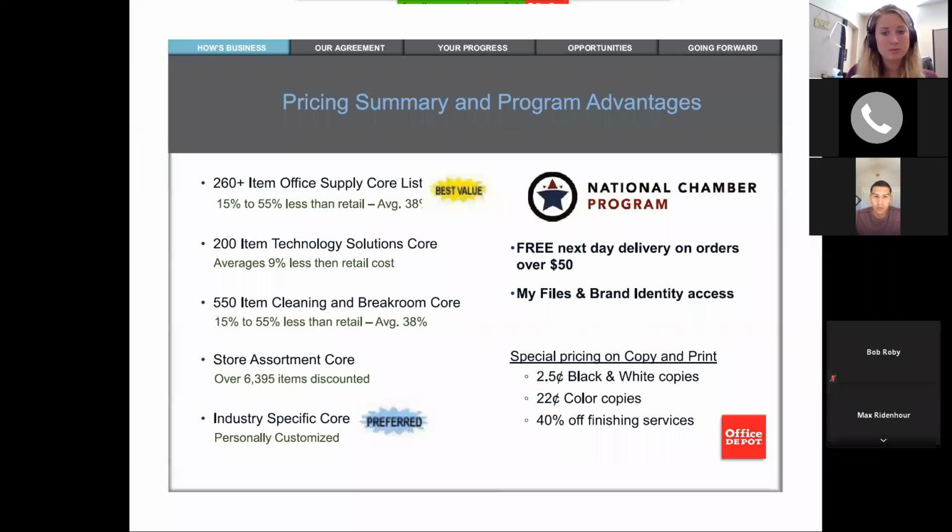They fall within your general office supplies, your clean and break room supplies, and we even have a technology core in there. So there's literally over 1,000 items that range anywhere between 15 to 55% off of regular retail pricing for you every day. These are items that you don't have to wait for them to go on special or discount, or wait for a coupon code. They're always available to you. And we also have them labeled on the website.